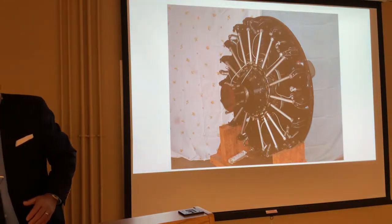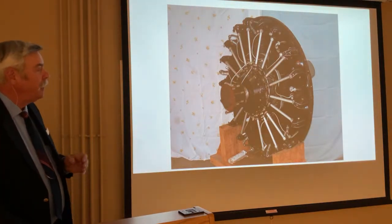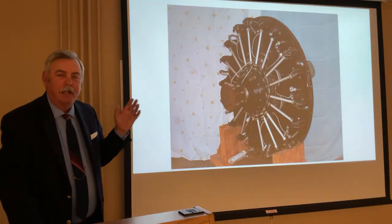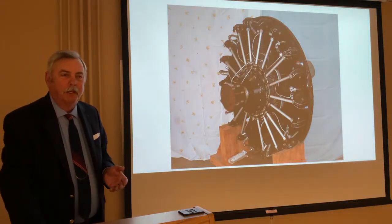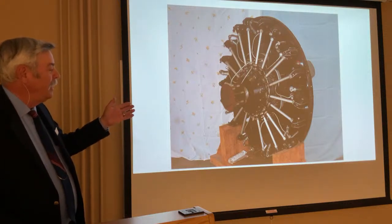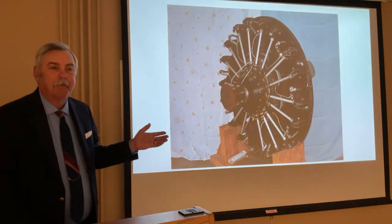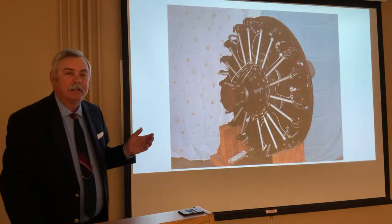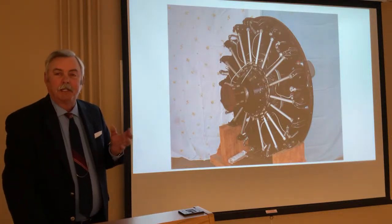There are three things on this aircraft that I did not build. I did not build this engine that went on it. I did not build the propeller, and I did not build the wheels. But when the engine came in, it just deserved its own picture when it finally got here. And this is a Russian radial, a 9-cylinder Russian radial. The diameter was exactly what I needed.